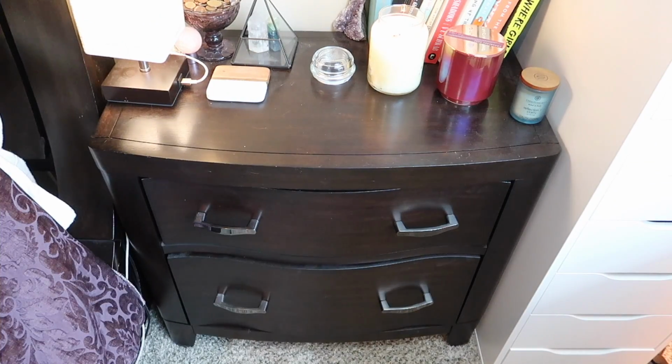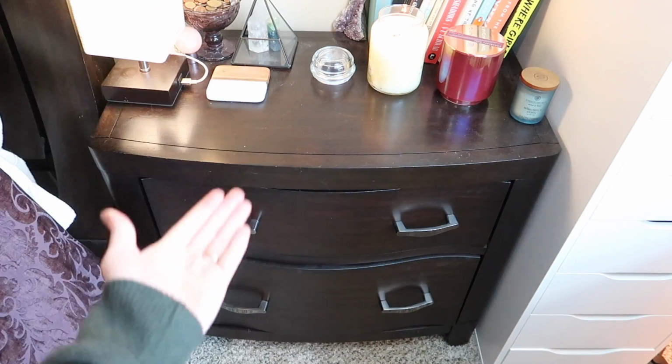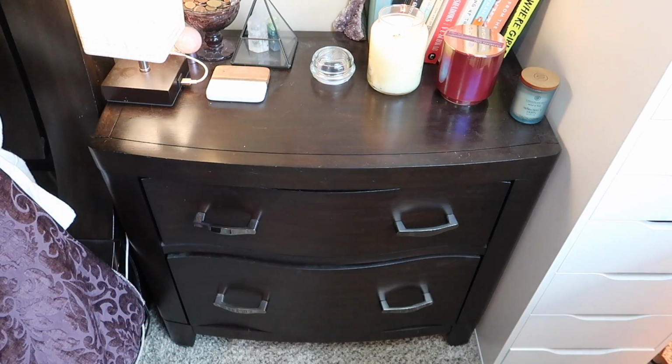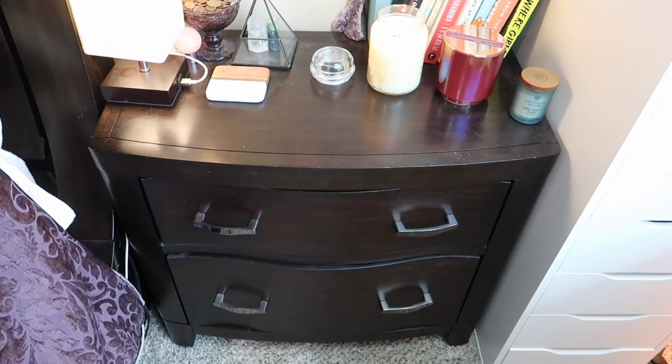Day 24, and we are diving into my nightstand. As you can see, this is my side of the bed. So this is my nightstand. We got some stuff on top. I don't think there's anything on top that I'm going to be decluttering, but I will probably take everything down, wipe it off, and then put it back on there just so that it's nice and clean and dust free. But what we're really going to be diving into is the drawers.